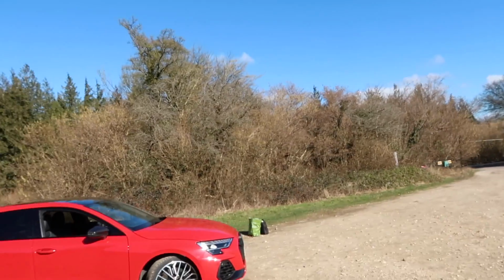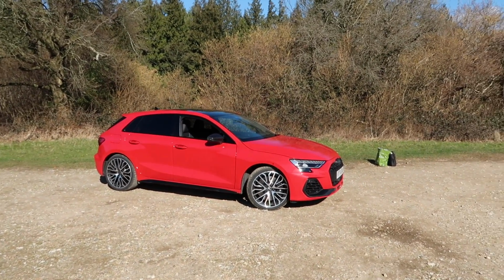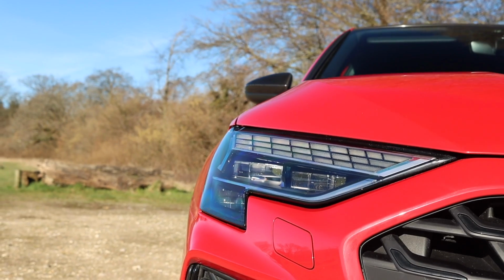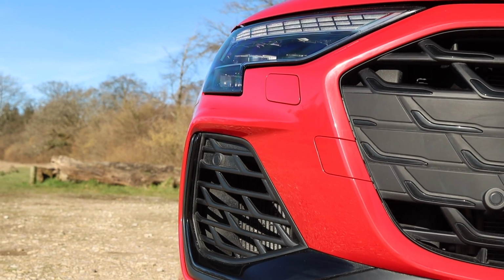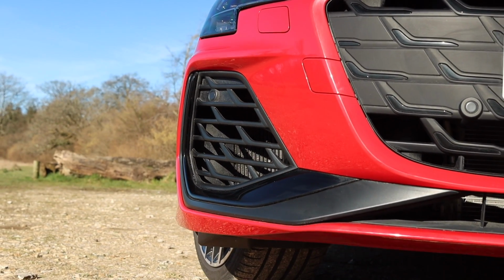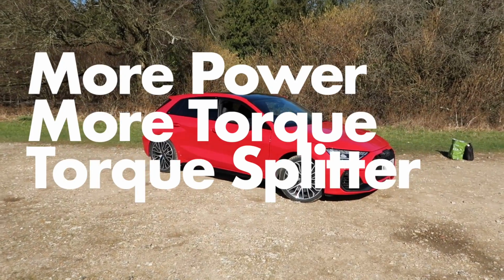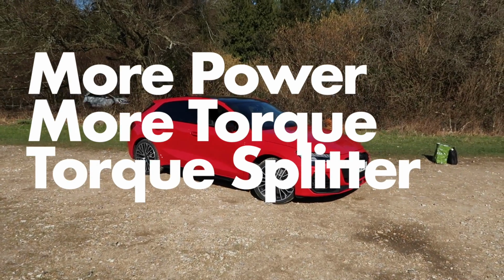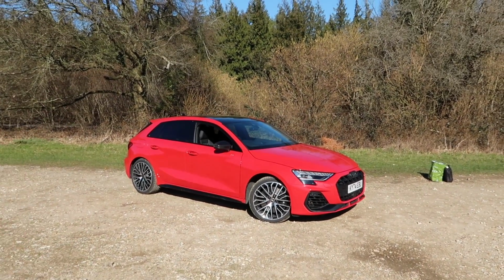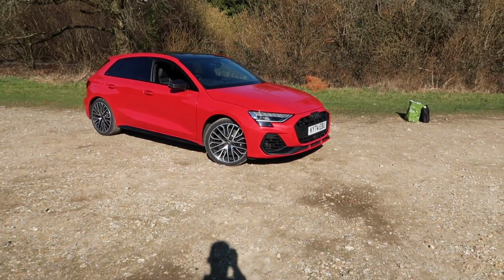On to this week's car, which is the brand new facelifted Audi S3, model code 8Y if you want to be extra nerdy. So as always, I will take you around the car, talk you through the specification and give you my first impressions. So yes, the new Audi S3, what are the headlines? Well, it has more power, more torque, and speaking of torque, it has the torque splitter, which has been handed down from this car's bigger brother, the Audi RS3. So we'll talk about the engine in more detail in a little bit.